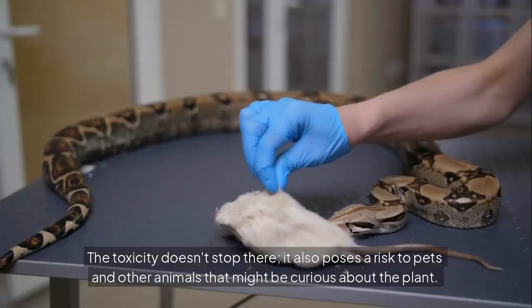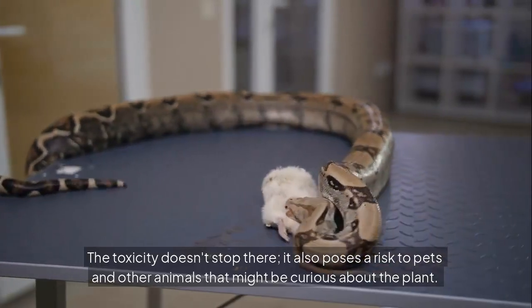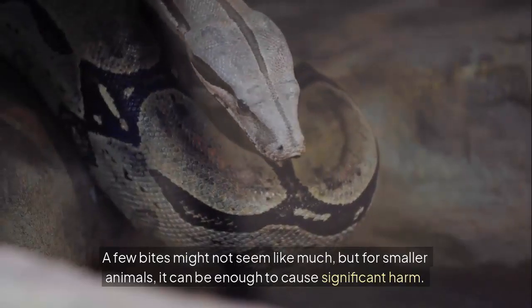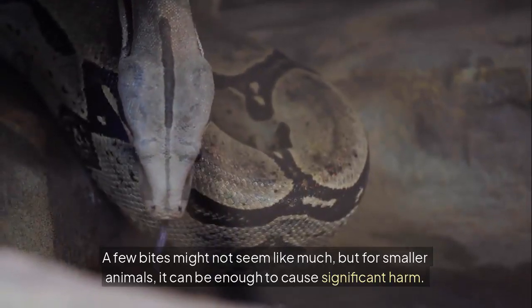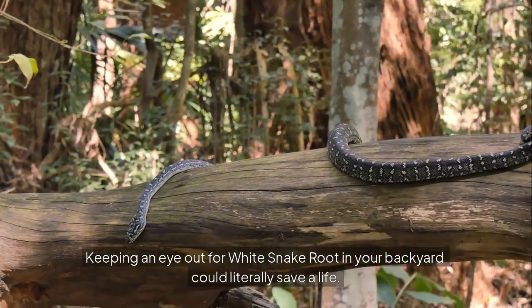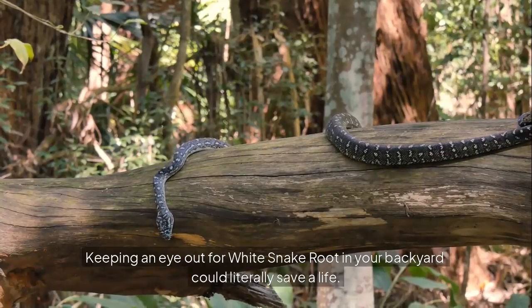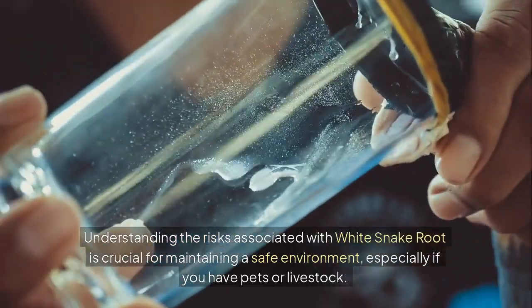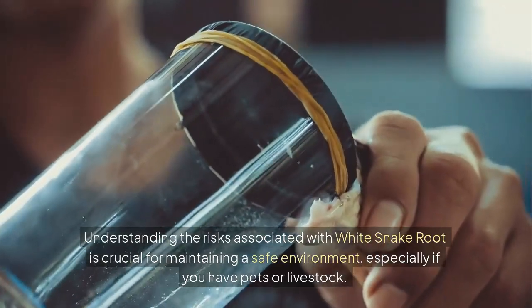The toxicity doesn't stop there, it also poses a risk to pets and other animals that might be curious about the plant. A few bites might not seem like much, but for smaller animals, it can be enough to cause significant harm. Keeping an eye out for white snake root in your backyard could literally save a life. Understanding the risks associated with white snake root is crucial for maintaining a safe environment, especially if you have pets or livestock.